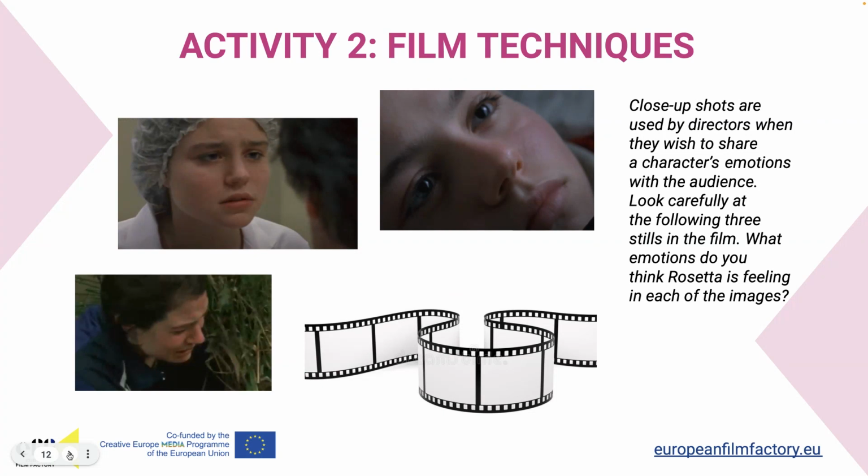The second activity is on film techniques, and Andrea will talk later in a deeper way about film techniques, because it's important to say that this platform proposes films that are content rich, but is also a way to reflect on the strategies and techniques used in cinema, the expression and the strategies that directors use to make their movies more impactful. In this case, the proposed activity that you can find in the kit, again, uses the personalized extract tool.